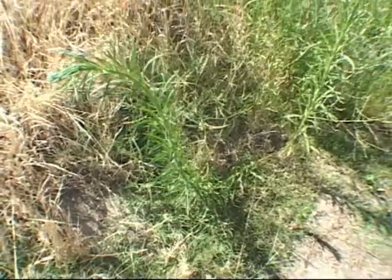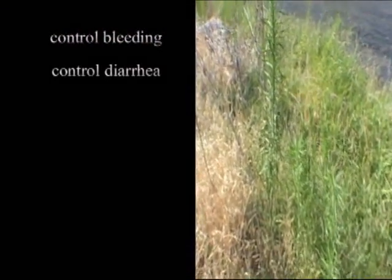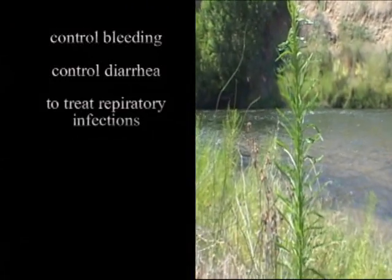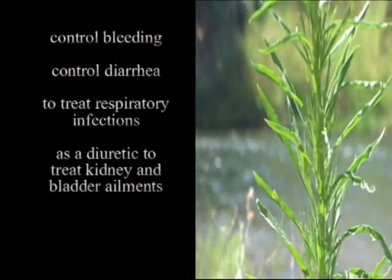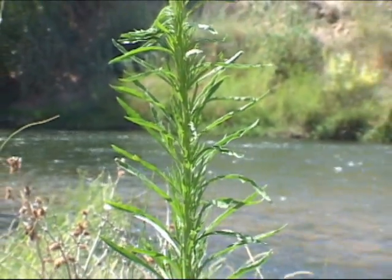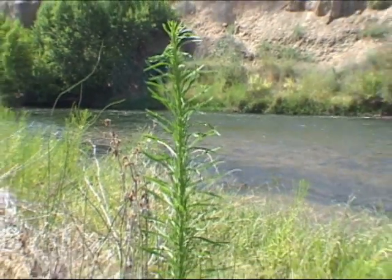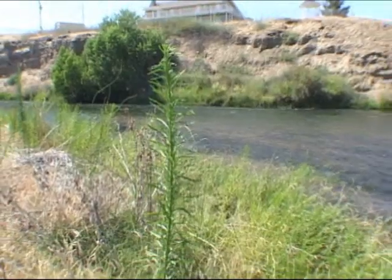Fleabane has been used throughout history to stop bleeding, to treat diarrhea, to assist with respiratory infections, and also as a diuretic to help treat kidney and bladder ailments. Once again, we have an often overlooked plant that turns out to be highly useful to man.